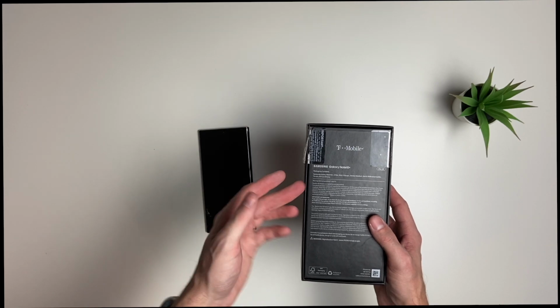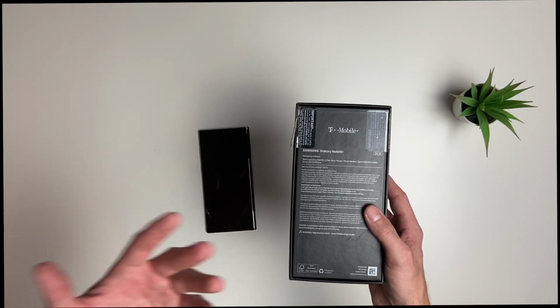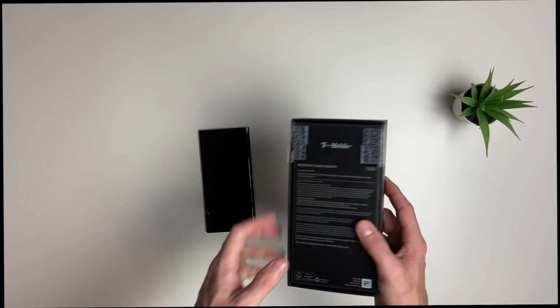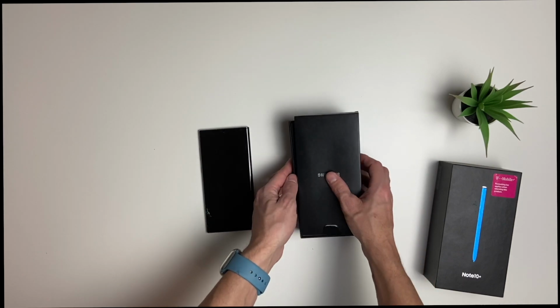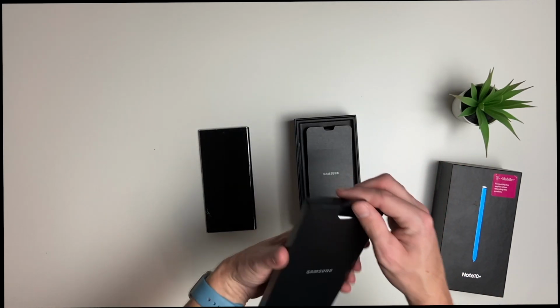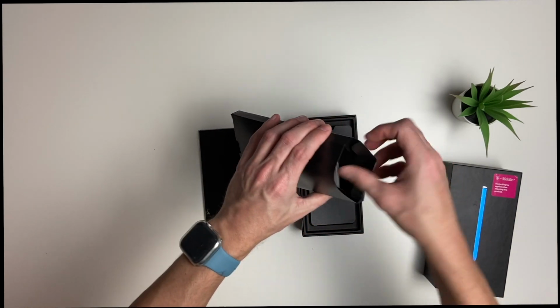It does tell you what it includes. So of course it would come with the phone itself, the S Pen, your wall charger, headset, quick reference guide, and terms and conditions. Now this one's missing something. I believe it's just missing the charger, but we have our documentation here and SIM card tool, which I just dropped, but I can show you that really quick here.